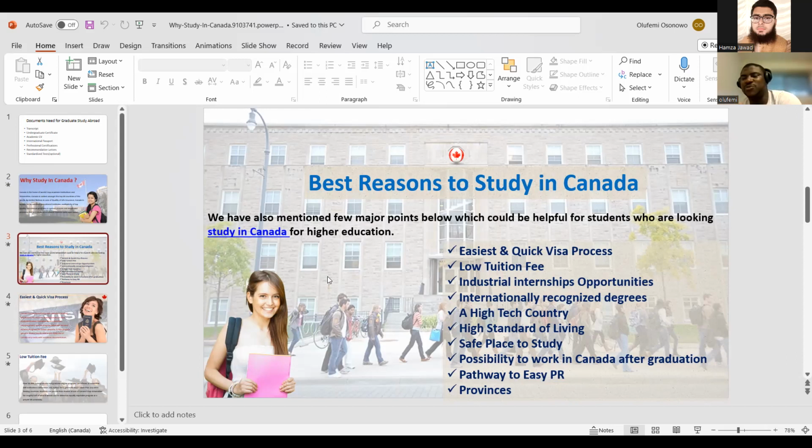Possibility to work in Canada after graduation. Let me talk more on this. Maybe in our subsequent videos, we'll talk about postgraduate work permits. If you come for a master's or your PhD and you study in a DLI, a government designated learning institution, you are entitled to a 3-year postgraduate work permit. Canada offers that. So after you graduate, you still have the opportunity to work in industry.